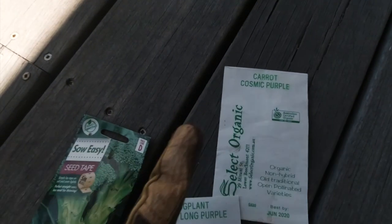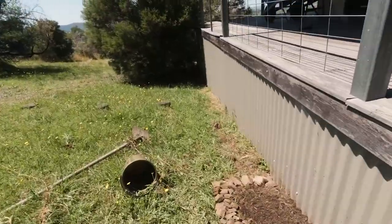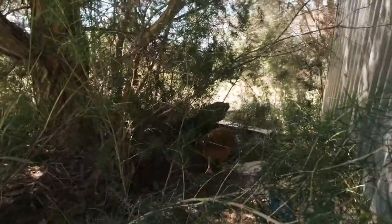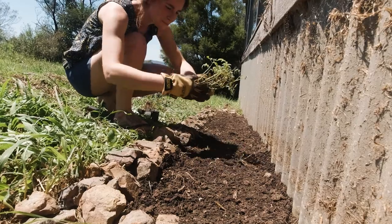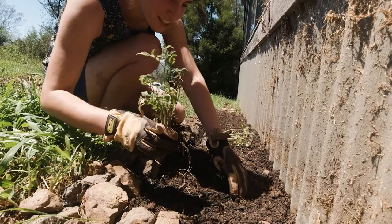I'm about to plant my tomatoes and some seeds, but look who I just found. Ladies, what are we doing over here? Did you know chickens are actually Asian animals, which means they're used to living in trees and forests, so this is like their natural habitat. No wonder they keep escaping to go there. Who knows if these are going to survive?